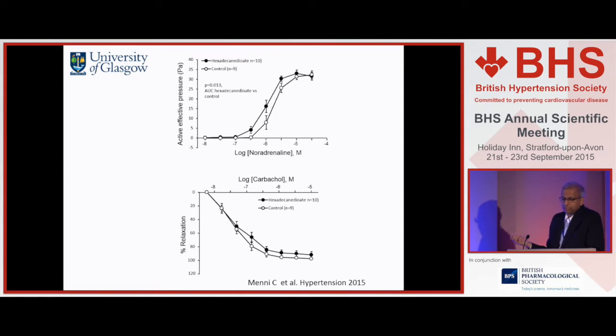We took mesenteric arteries. We still didn't know the mechanism. Hexadecanedioic acid is a dicarboxylic acid. It's produced through a minor pathway of lipid oxidation. Most of the lipids get oxidized through beta oxidation. A minor pathway is omega oxidation, which produces the dicarboxylic acids. And dicarboxylic acids are water soluble. So we didn't know the mechanism.